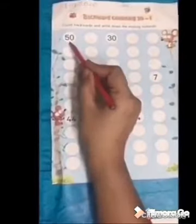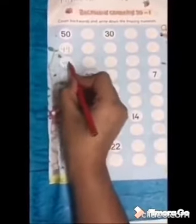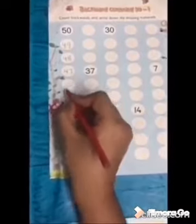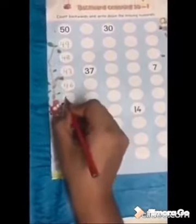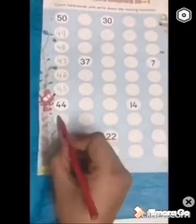What comes before number 50? 49. Then, do you remember? 48. 47. You also repeat and write along with me. 46. 45. 44 is already written here. So, what comes before number 44?